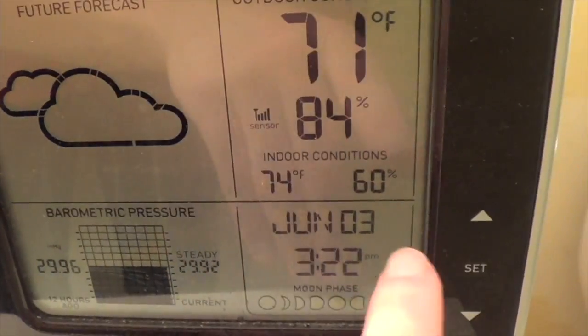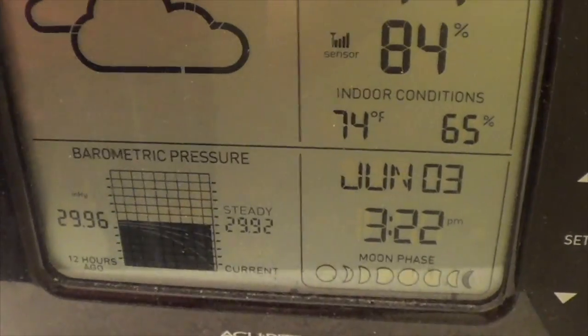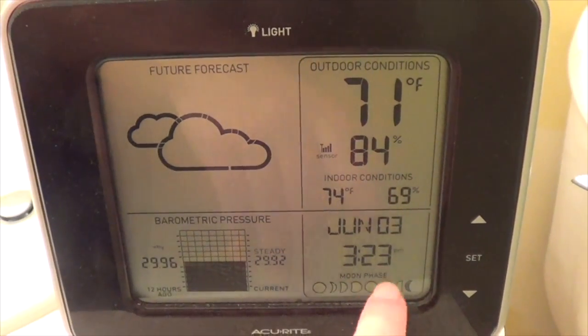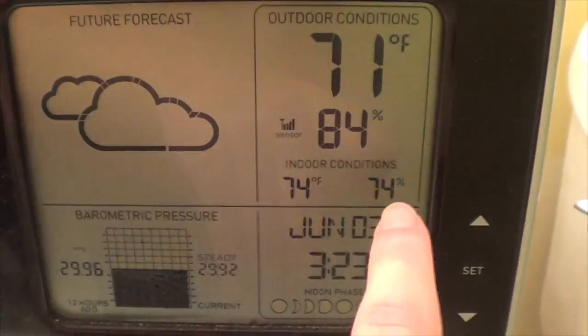Okay, 3:22, it jumped up to 60%, and you could see everything's starting to get fogged up now. You can barely see me now. 65% now in the same minute. 69% now at 3:23. Okay, now basically everything is gone. You can barely see me. I'm going to keep it going a little bit more. It just jumped up to 74% now.